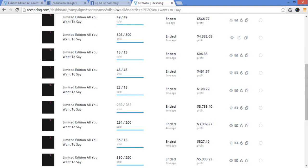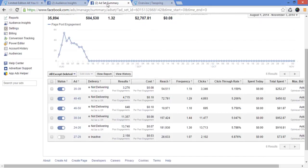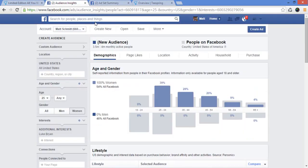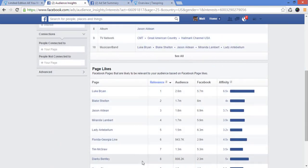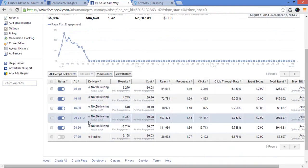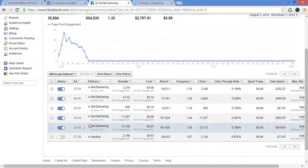And this is stuff that is easy to implement as long as you understand the targeting by looking at the Audience Insight tool, understanding the associations, and breaking down your ad sets for you to really focus in on the winners, using the reports like I showed you, and killing off the ads that aren't giving you results.